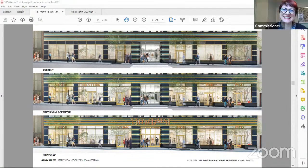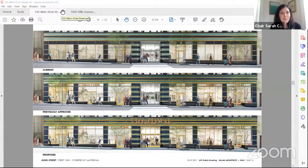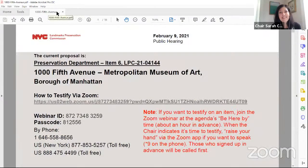You're on mute. Aye. All right. With 11 in favor and unopposed, the motion carries. Okay, that's approved. Thank you. And we'll move to our next item. Thank you, Commissioner. Thank you all very much.